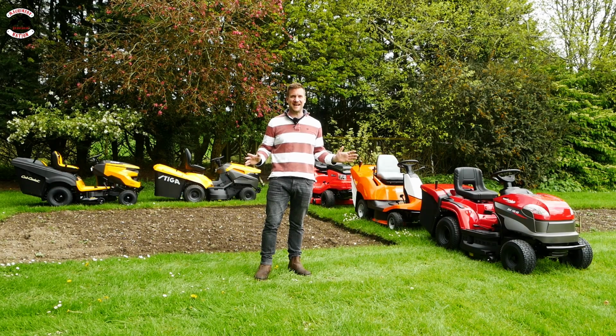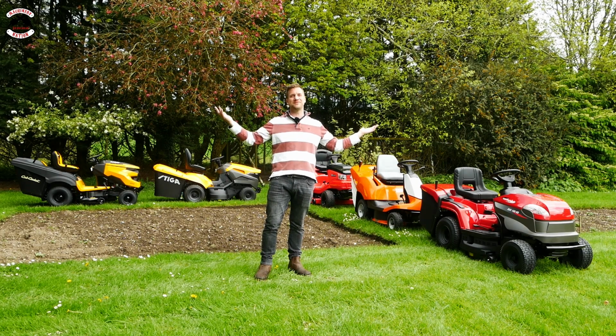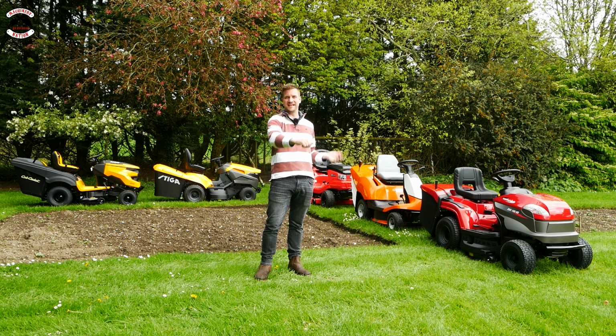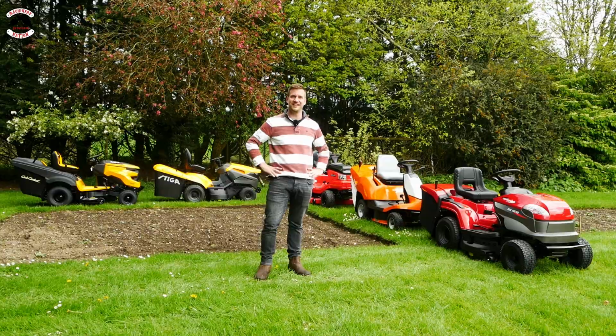The grass is a little bit damp today, but we're in the UK. What is to be expected but damp grass? Great test. First of all, let's look at the cut quality. One at a time, one strip each. Let's do it. Aspen up first.